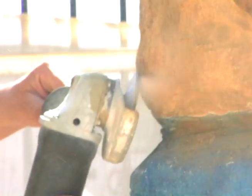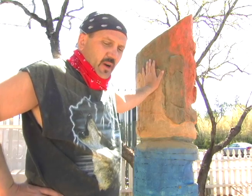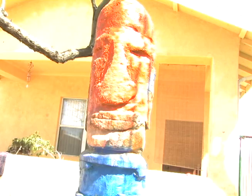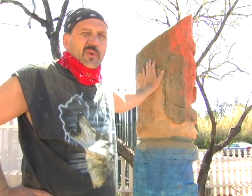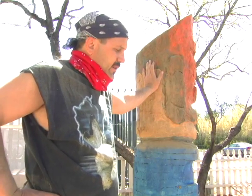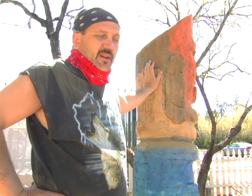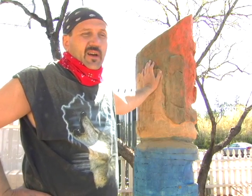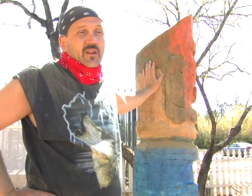This one, I was inspired by Easter Island. I've always loved those giant heads, and they were at one time painted blue. I was watching a little history thing about it, and so I decided to paint the whole thing blue, and I really didn't like it, and so I started painting part of it black. I kind of like that, and then anyways, I've decided to go back to raw wood.